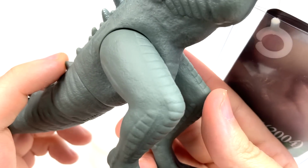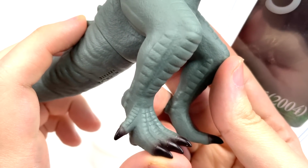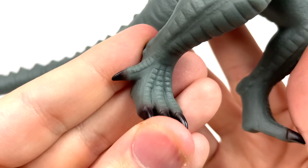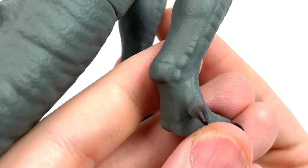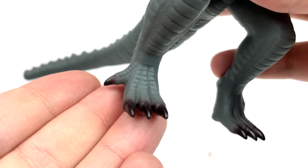Moving into the legs, we'll see more Michelin Man looking details, that texturing moving into the feet. And I do very much appreciate the look of these feet. They're very nice. Shut up. And even more surprisingly, his dew claws are going to be painted. Did Odo Island Goji even have that? Oh yeah, he did. Can these even technically be called dew claws?